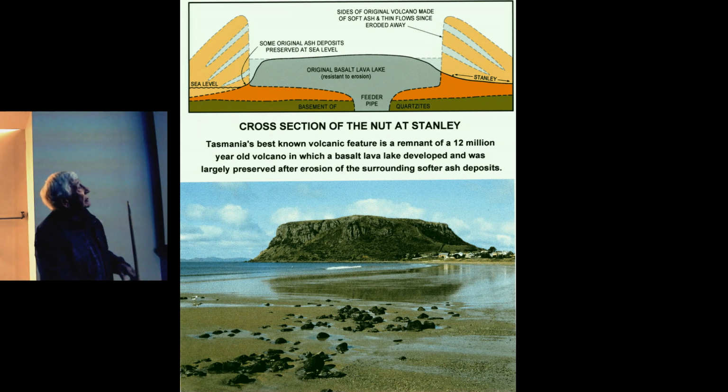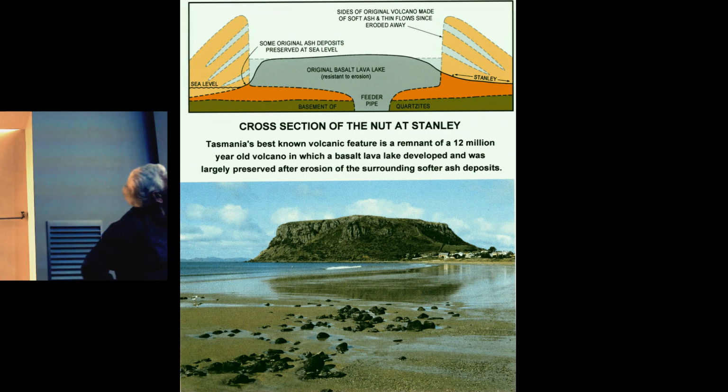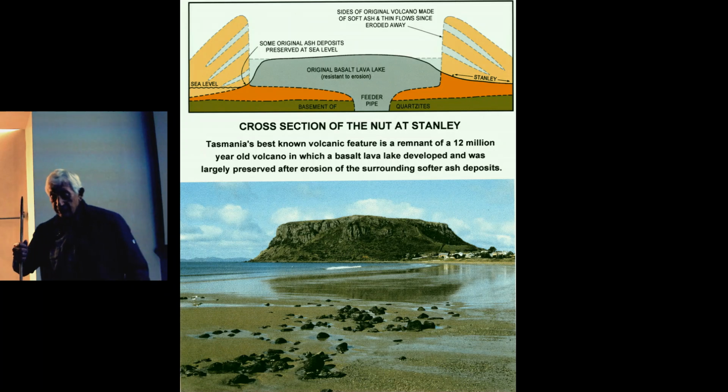And when you reconstruct it, this is what you get really. An original volcano wrapped around the nut, made of ash and thin lava flows and so on. And a huge amount of basalt was erupted into the core, the crater of this volcano, and formed a lava lake, as we call it. And that lake has consolidated into this big mass of basalt. Over the 12 million years since, all of these sides have been eroded away. There's still a little bit of the ashy material on the seashore here. But the big mass of basalt is still there. So it's a remnant volcano.